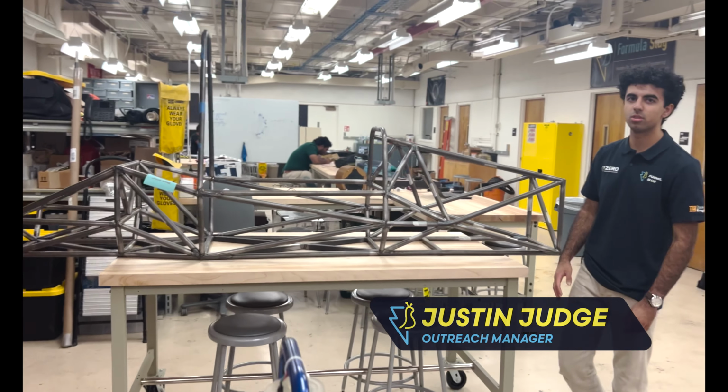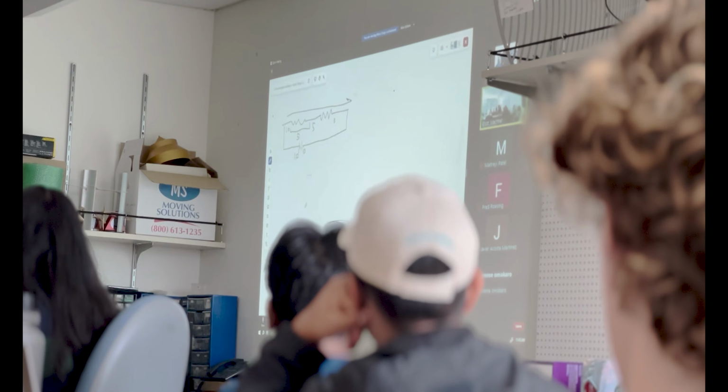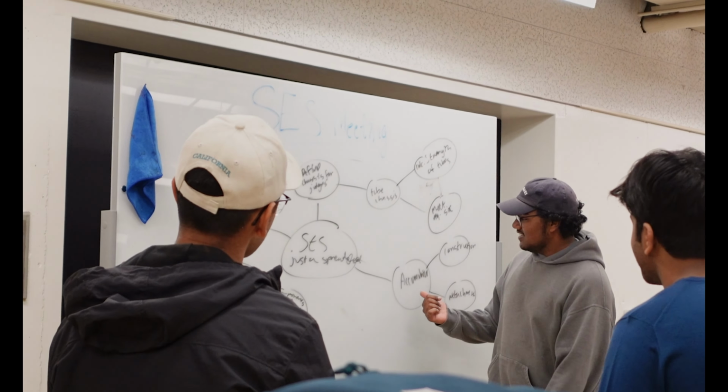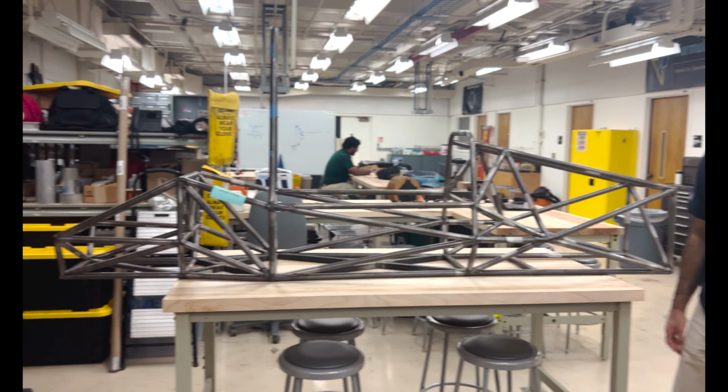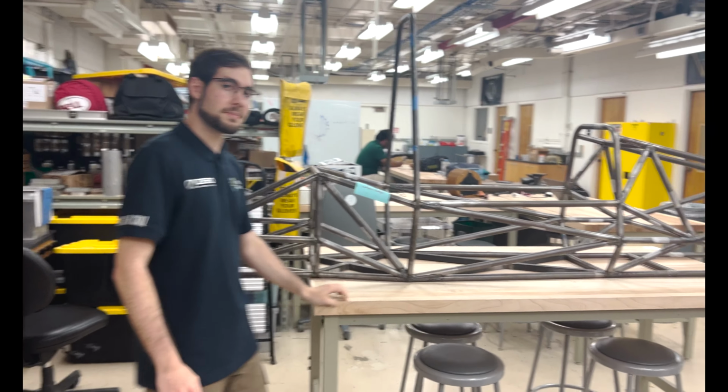Our team is many times larger than last year, so we have a lot more capacity to design and fabricate. We have many sub-teams like electrical, suspension, and chassis, so all those teams focus on different aspects of the car. The next step is to add suspension to this frame and finish the electrical design and manufacturing work.